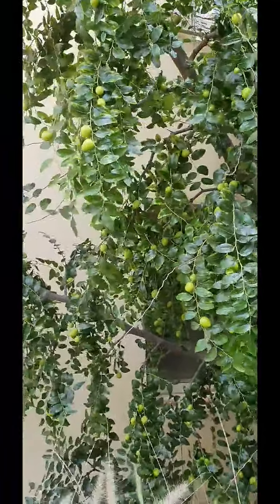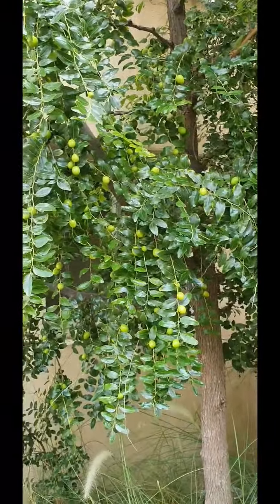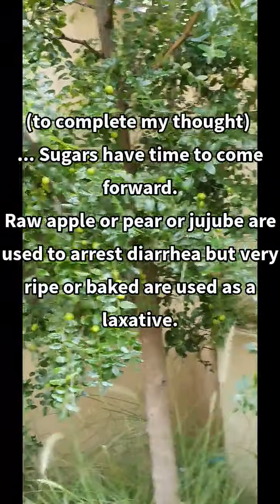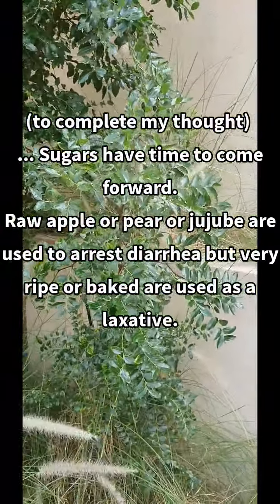A lot of fruits have this kind of usage. It comes to mind like apples or pears, baked usually, where more of the sugars have had time to... Oh, here we go. There's another offshoot. These will probably need to get trimmed.